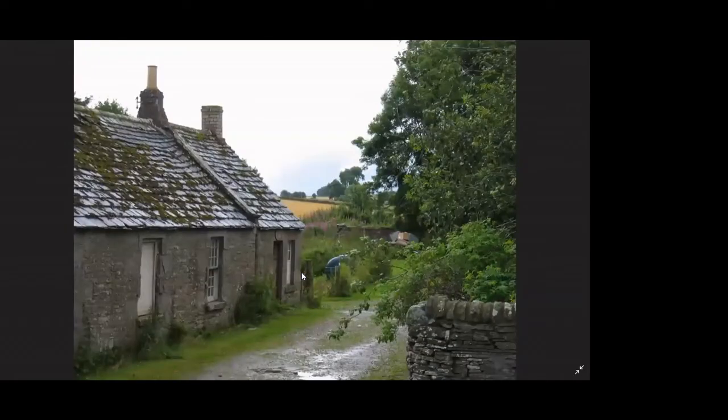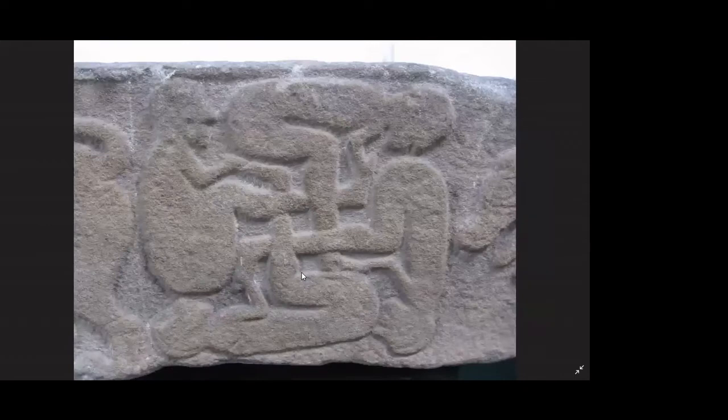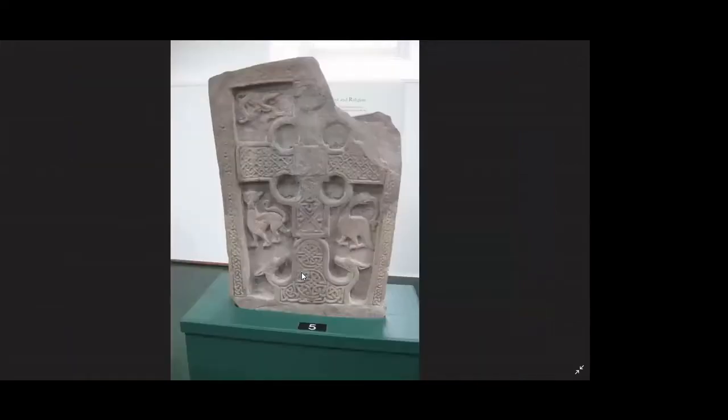This is the town of Meigle, and in the old church of Meigle, they have made a museum with a lot of these early Pictish stones. What we're looking at here is known as Meigle number 26, and you can see there are 4 people who are interlaced in the sense of a Celtic knot, a very traditional type of symbol in Scotland.